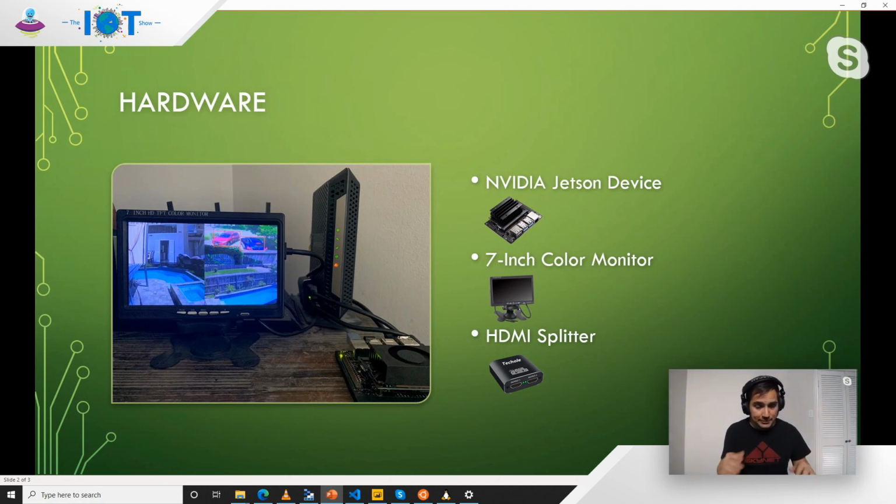But I also hooked it up to a 7-inch monitor. And the reason for that is I can see what it's seeing, which is awesome, even for debugging purposes, or you hear a loud sound in the middle of the night. It's nice to just be able to glance over and say, hey, is there a box drawn around? Is someone walking around the house?